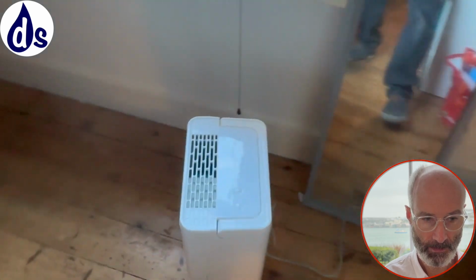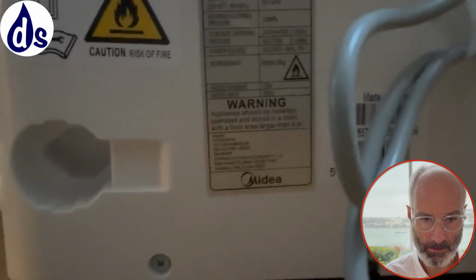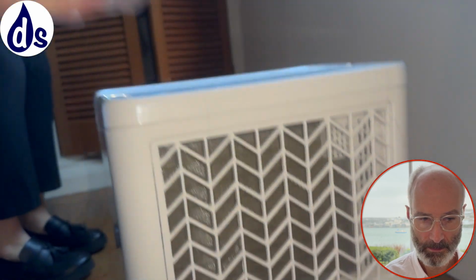So there's a dehumidifier, that's way too small. The capacity is probably about 7 or something, maybe 10, but I'll have a look at it. Capacity of this is 12, but it's way too small. You need 20.